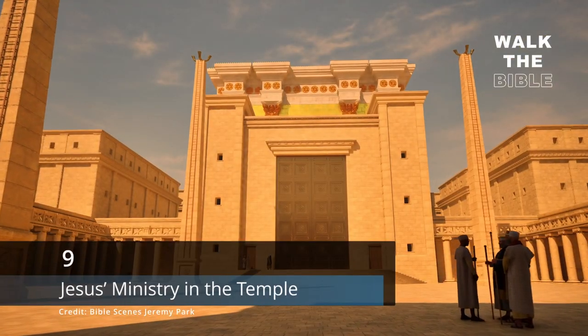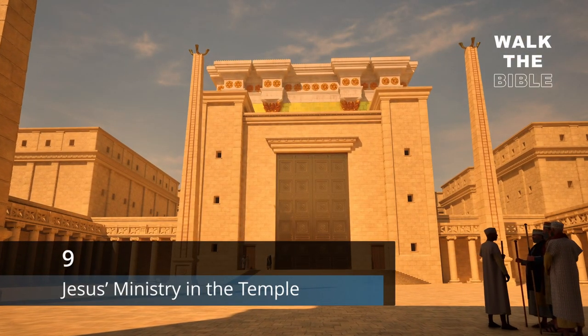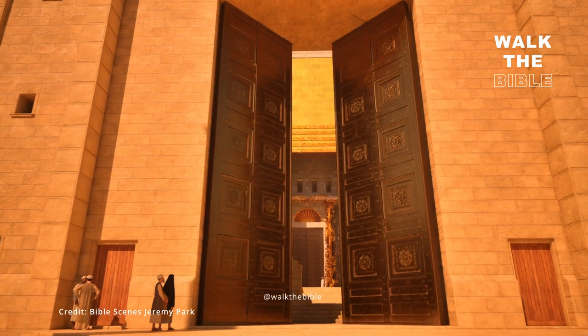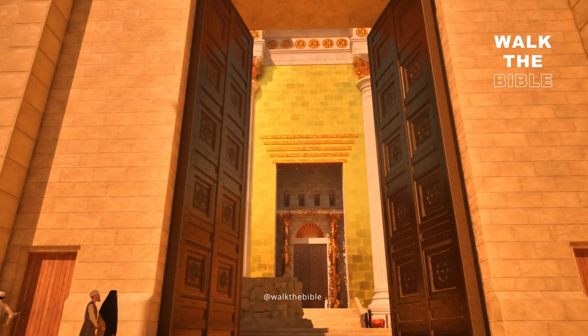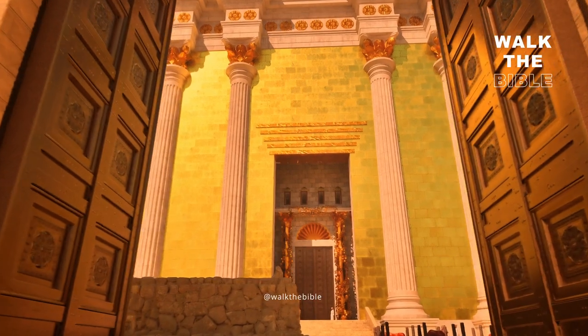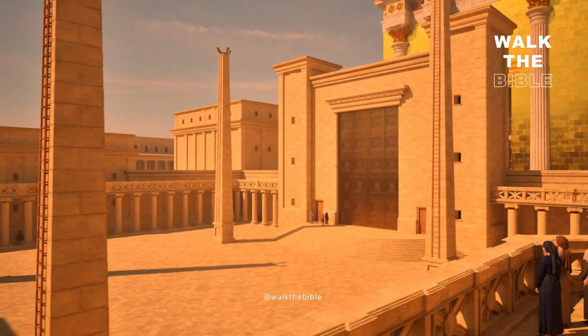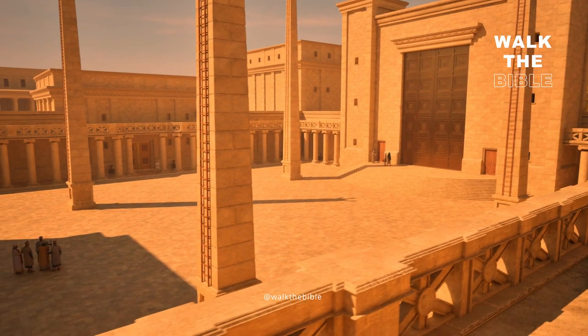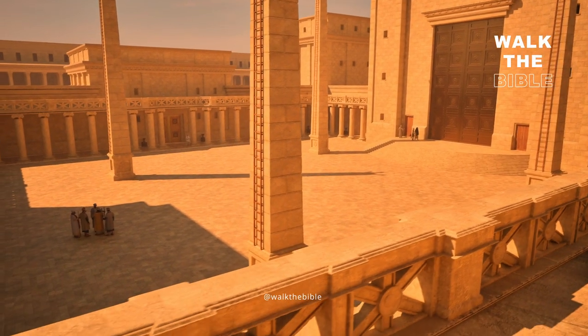At 9, Jesus' ministry in the temple. Did you know the temple occupied a critical role in the life of Jesus of Nazareth? Jesus' ministry in the temple can be cross-referenced with ancient sources to clarify the layout and design of the temple. As an example, the temple courts are mentioned 34 times in the Gospels and the Book of Acts, and they mention Solomon's Porch 3 times.